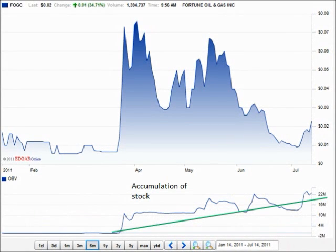Now keep in mind that the MACD now has a bullish crossover. It's heading toward the zero line, which is an even more bullish sign. And now what we have here is on-balance volume. And this is a key indicator of exactly how much stock is being purchased, and if it's in fact people buying stock or people selling stock.